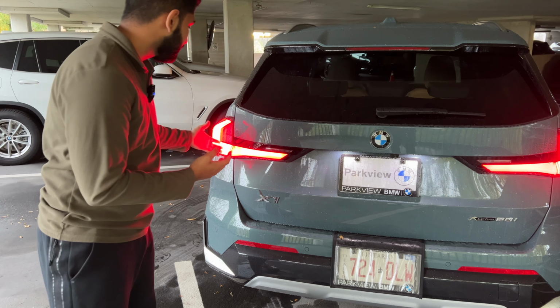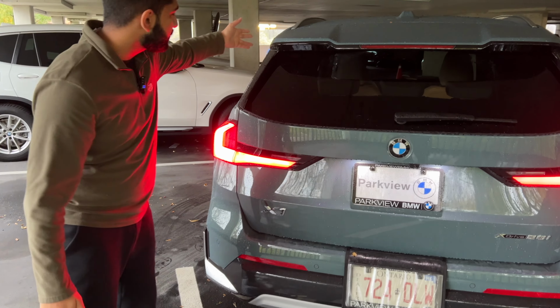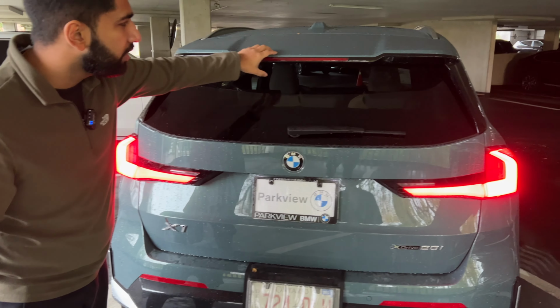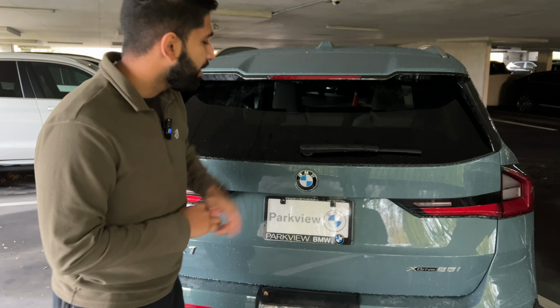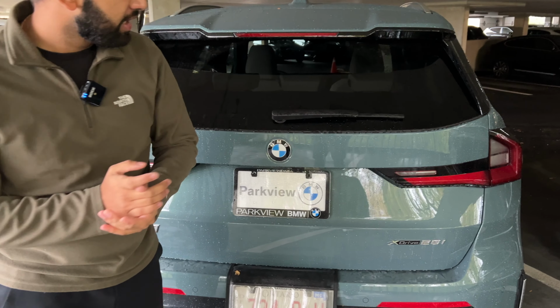I think this also adds to the whole muscular, sharp, sporty design of the X1. We've also got this winding down shape of the whole body of the car. We've also got this spoiler here that winds down. It looks cool. I don't know if you want to call it a spoiler, but we'll call it that for now. We've also got this rear wiper here. I do wish that they would hide it underneath here, but obviously it is what it is.